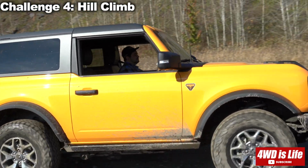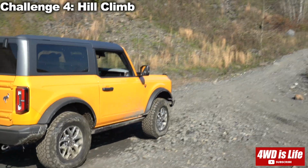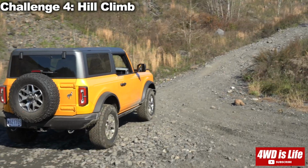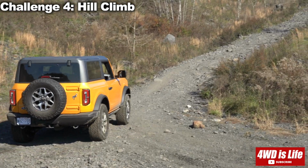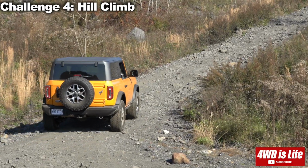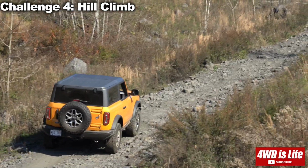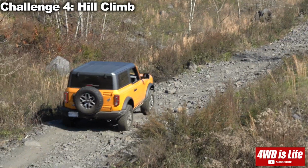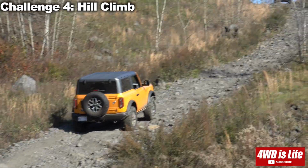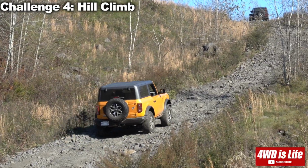This last challenge comparison is just on a small rocky hill climb. The hill is not as rocky as the first challenge, however, it's a much longer hill. Just to show you how each truck is doing in terms of form, flexibility, ease of climbing, etc.